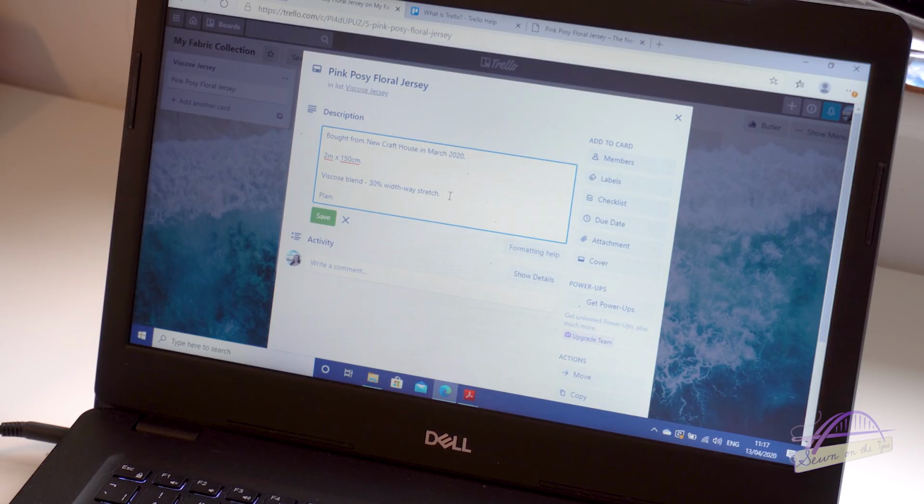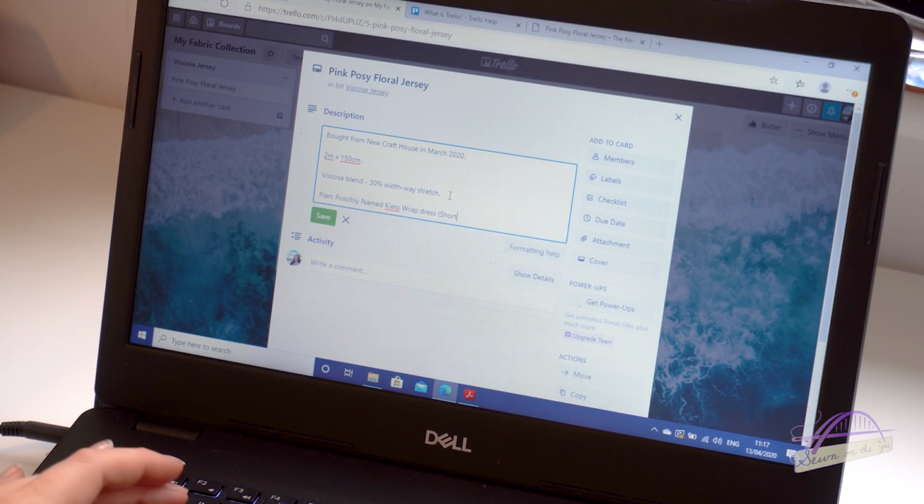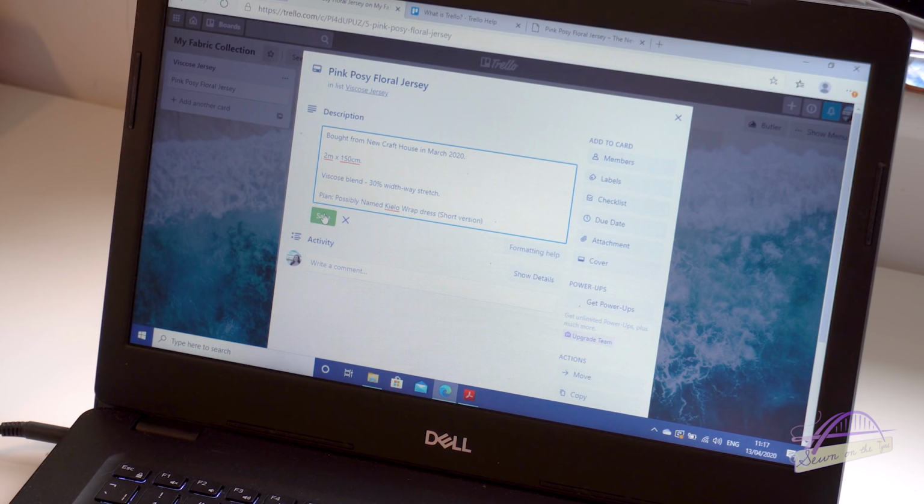Right, then if I've got a plan for this fabric, I'm going to add it in there. Now I don't have a firm plan, but I'm thinking possibly, so I'm going to say possibly, the Named Kilo wrap dress, and I'm going to say short version. That's my possible plan, a tentative plan. So I've added that in. There we go, that's all of the information I need. So I'm going to save that.